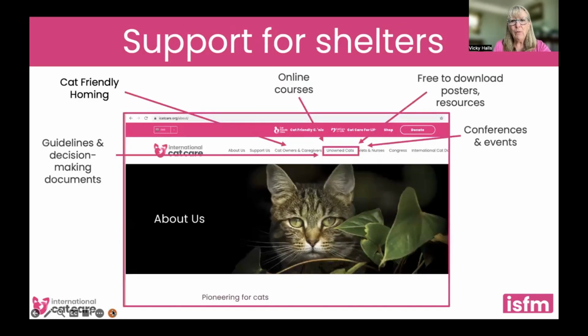Just to give you a quick overview of what we offer in the way of support for shelters, we have a whole section on our website for people working in cat population management and in shelters or foster networks that includes information on cat-friendly homing. This is an iCatCare initiative which describes a way of working that focuses on a cat's journey through a homing organisation's intake process, the care the cat receives and its eventual outcome, to ensure that each cat's individual needs are met. This potentially enables staff and volunteers to work more efficiently in a less stressful environment, which allows cats to move through quicker, thereby reducing length of stay, increasing positive outcomes, and increasing the number of cats that can be helped in the long term.